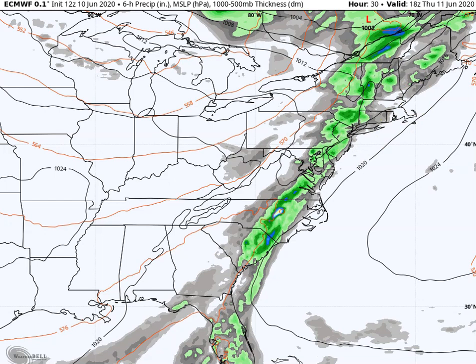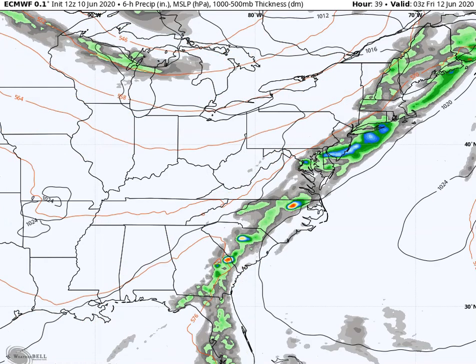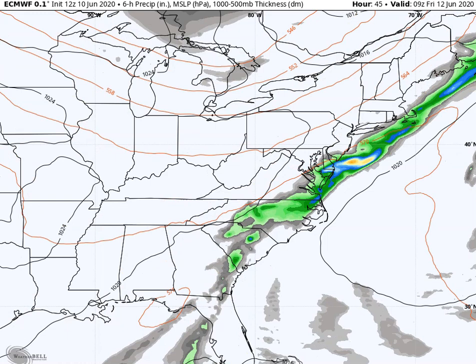We do expect most of this to be sub-severe. But I wouldn't be surprised to see some stronger storms across Delaware and southern New Jersey if enough heating can get involved ahead of that. All right, so then the overnight, this moves away.